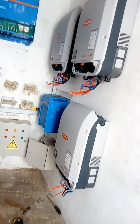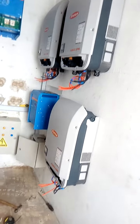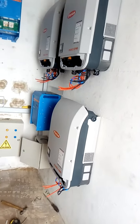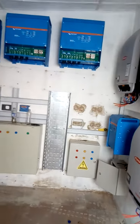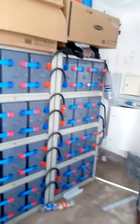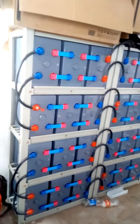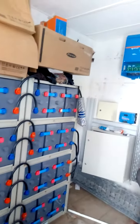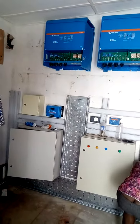Up on top of the roof, we are having about 144 solar panels, each rated 470 watts. It is what will deliver DC power for the purpose of charging this solar battery you are seeing here. We are having about 24 solar batteries here that will store the DC, that will be converted to AC, that will deliver power to this bank.